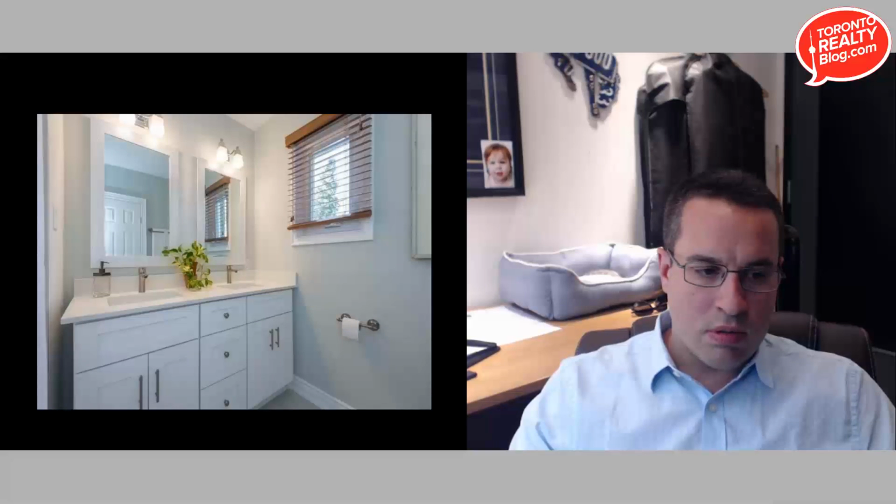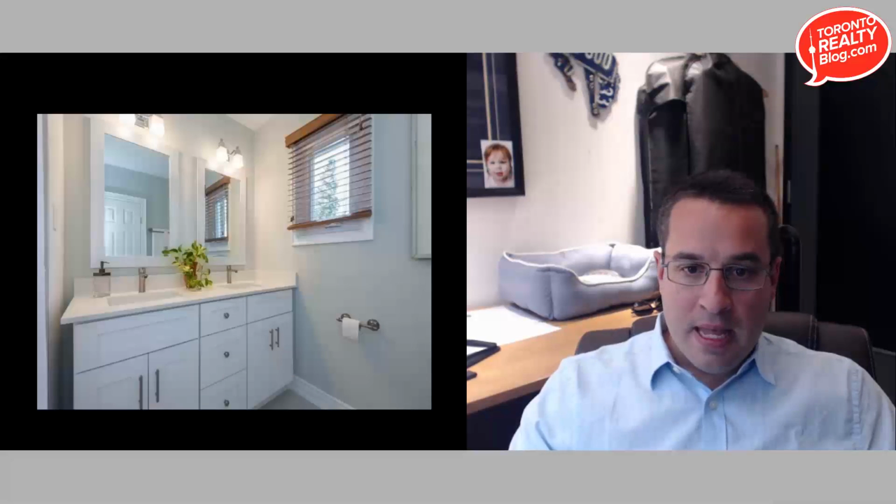Okay. Whoa. Yeah, that's bad staging because it shows that you can't actually fit a bed there because of this bulkhead. So you have to be how short to sleep there? Okay, moving on. So nice little double sink there.